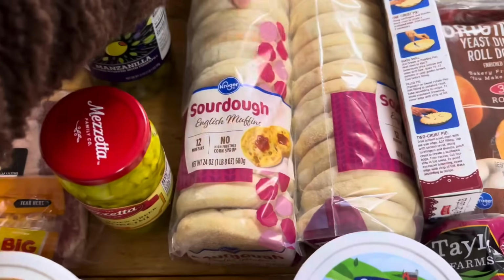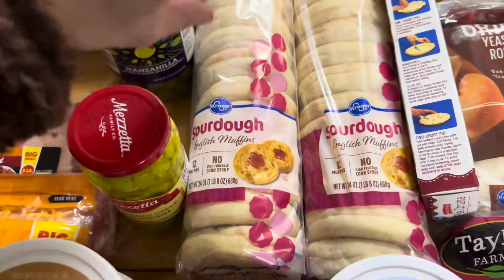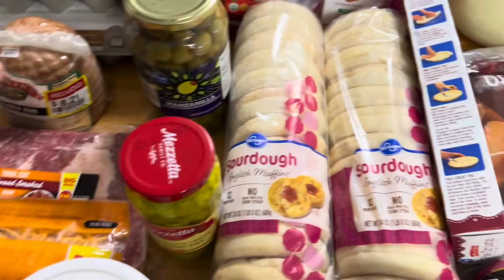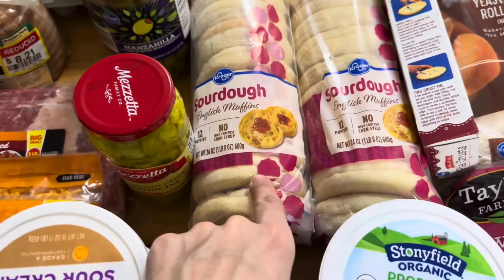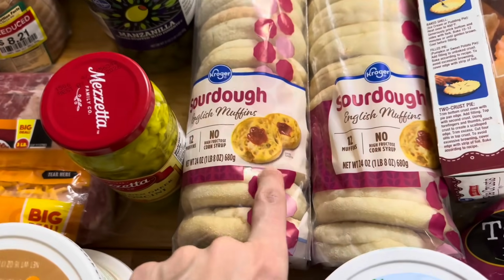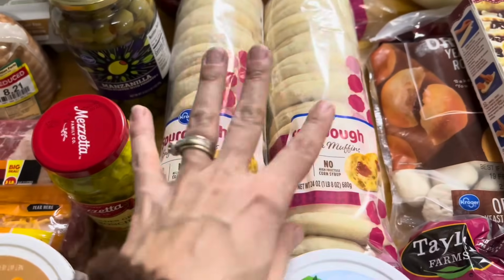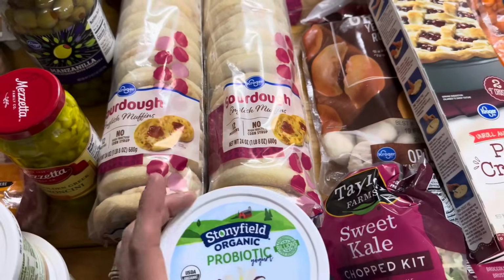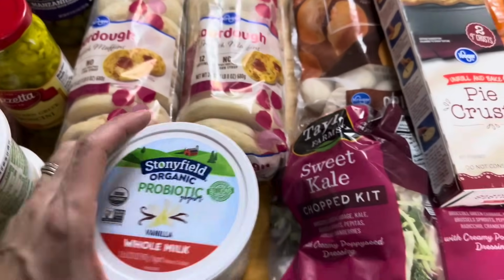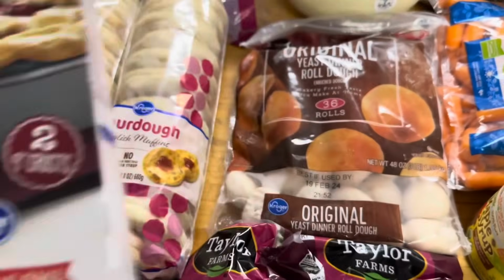All right, 2 of these sourdough English muffins. We toast these up, and then we'll probably either put ham and egg and cheese on them or whatever. We also have some cream cheese that the kids can make for a snack for themselves if they want to make one of these. I keep saying I'm going to get my sourdough starter going again, and we are going to start baking bread here in the new year after this crazy hectic season.